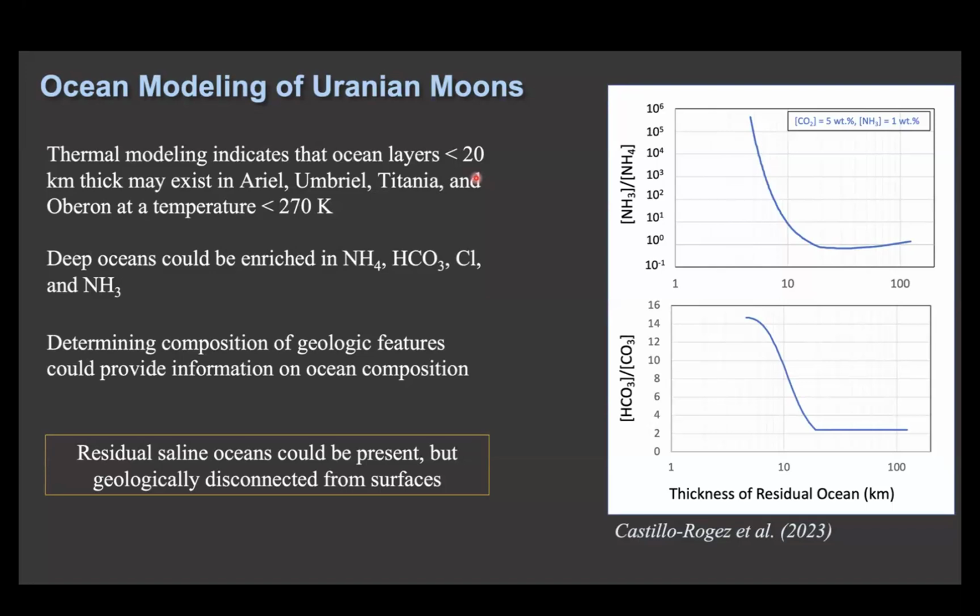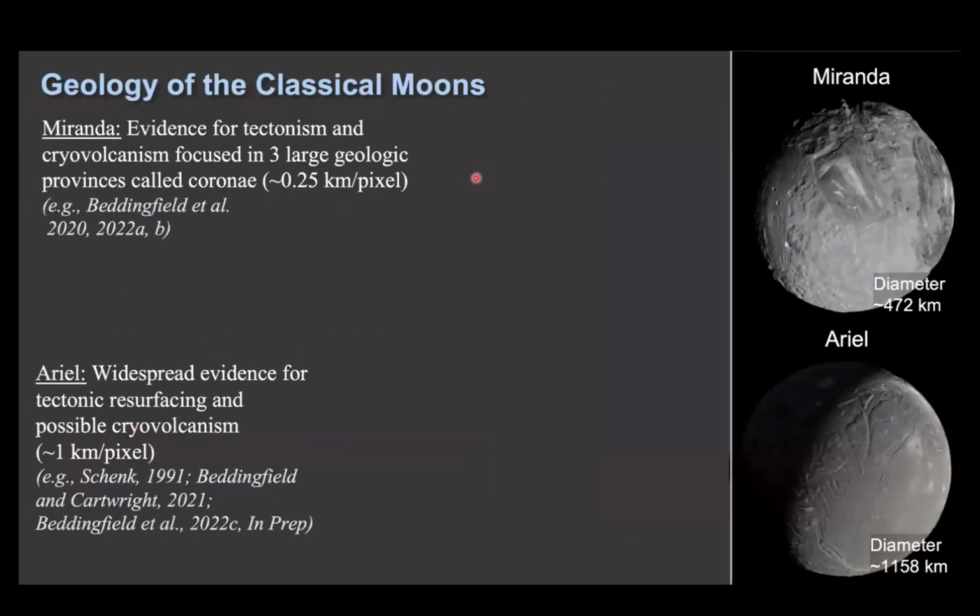To some extent, I kind of see this almost as a worst case scenario for Ariel. I still think there's possibilities for geologic connectivity, but that's speculation, and I will continue to speculate about that throughout this talk. Okay, so then getting to the moons themselves.